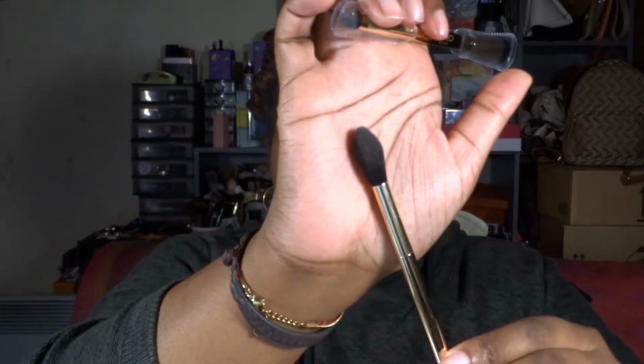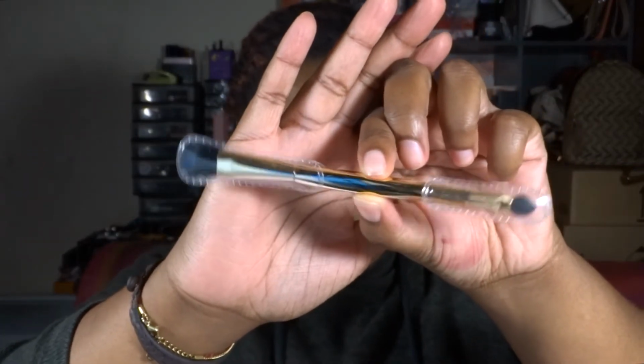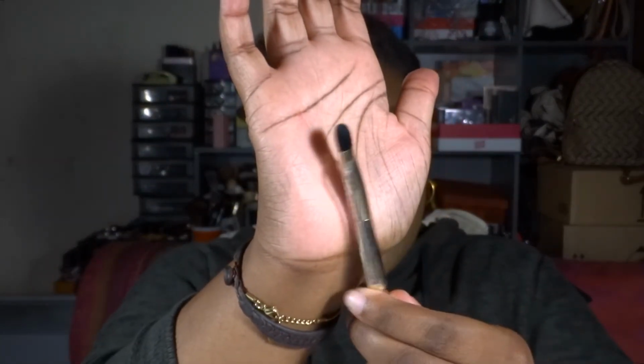This is a highlighting brush. I use it for highlighter, and I have this double-ended eye brush, and I think I'm gonna toss it, which is why it's still in. It still has its plastic ends because on one side there is what's called a sponge applicator, and the other side is a big, big eye brush. I don't really use that shape of brush.